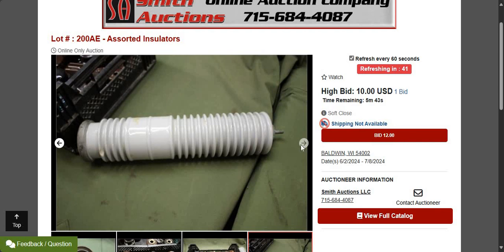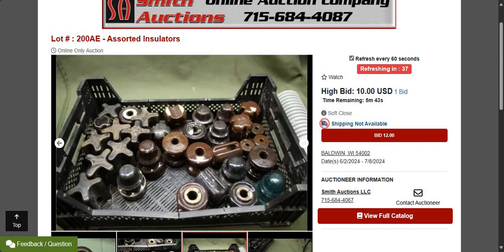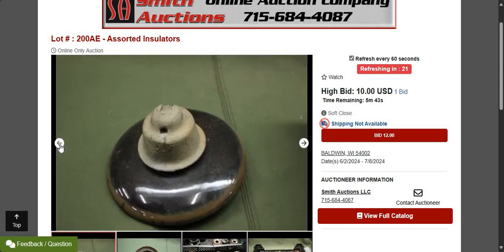You can see some of the bigger ones do have a chip in them. It's kind of hard to see that they're chipped and cracked, but you can see some of the bigger ones are chipped and cracked. So they're not in perfect condition.